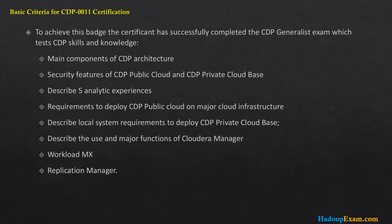Describe local system requirement to deploy CDP in a private cloud base. If you are deploying this CDP platform in a local data center, then you must know what the system requirements are, what the host requirements are, what host configuration is required, and so on. However, it is not going to ask very specific, in-depth questions, because this is a generalist certification. You should have some idea.